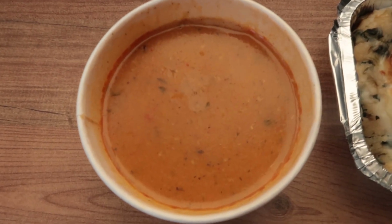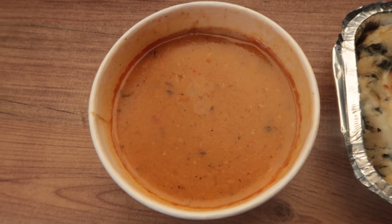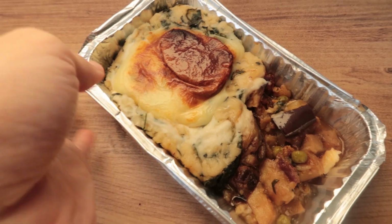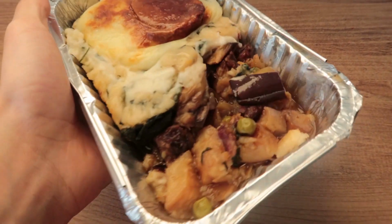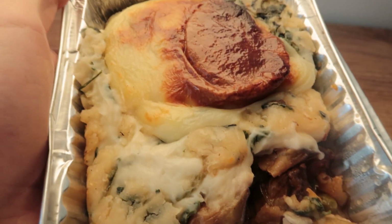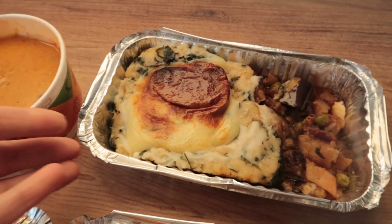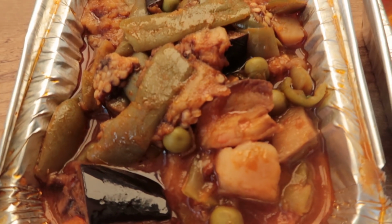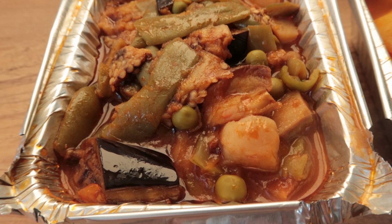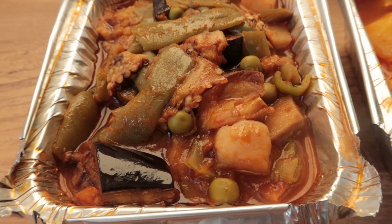Okay, everyone, now that I showed you what I've ordered, let me specifically introduce you to the food. First up, what we've got here is a soup. It's specifically a lentil soup. Then over here, we've got this epic looking dish that has some potatoes, eggplants, veg. I think there's a bit of meat in there, topped off with some really well grilled cheese. Then what we've got here is some green beans, potatoes, eggplants, peas, and in some kind of oily sauce.